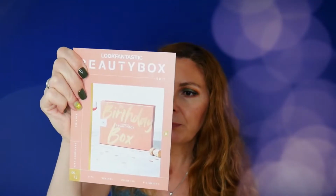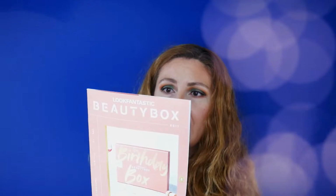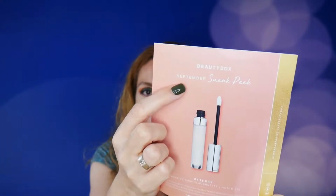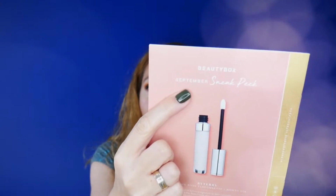We have a leaflet that tells us about the products inside. And also, oh my god, you won't believe it, the sneak peek for next month is fantastic. I'm wondering why they didn't put it in this month, because it's their birthday box. There should be a mistake, so probably this is the October sneak peek: the Bitery Baume de Rose Flaconette, worth £14.